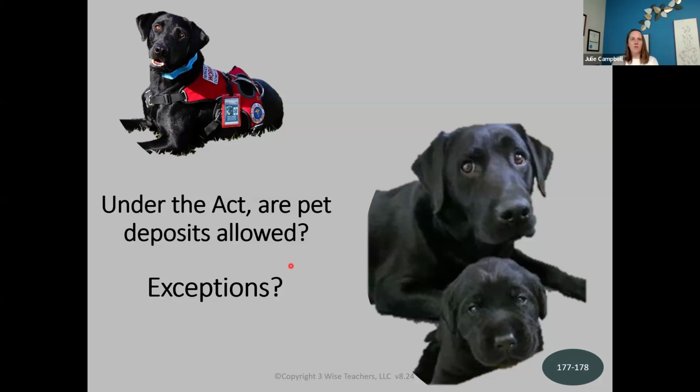There's a lot to think about before you open up your home and allow tenants to live there. There's a lot to think about.